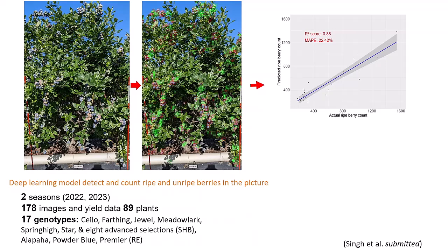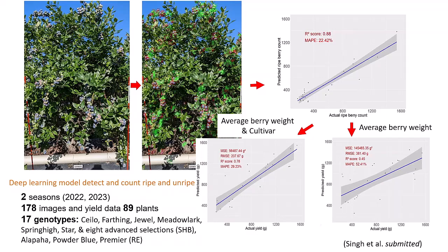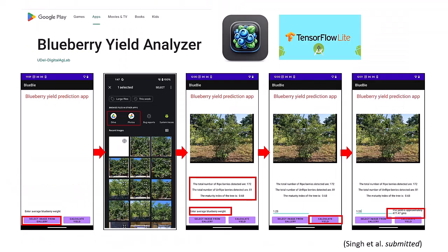Once we have the berry counts and we're trying to predict yield based on that, if we consider the average berry weight that you manually measured, and the cultivar information, yield prediction accuracy is pretty high. But if we only use the general model and consider average berry weight, without knowing the genotype, the accuracy is slightly lower. With that model, we were able to develop this smartphone app in the Google Play Store.